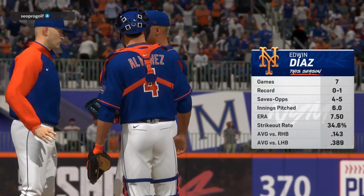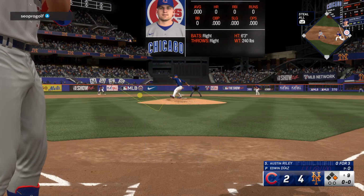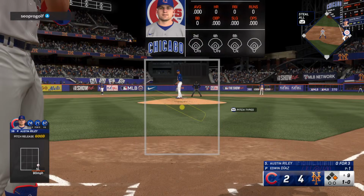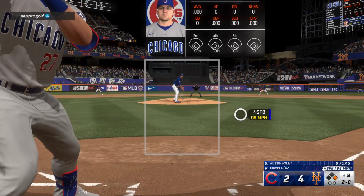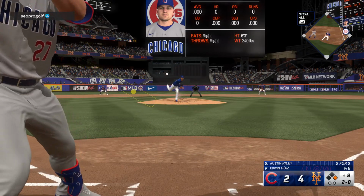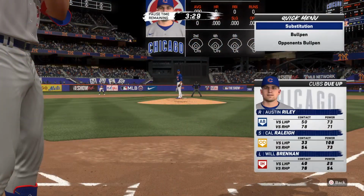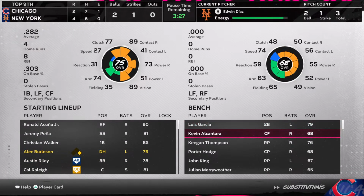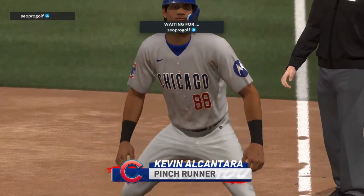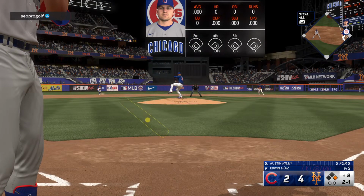Here's the third baseman, Austin Riley. 0 for 3 with 2 flyouts and a strikeout. Ball, that's out. Misses, and it's 1-0. And that's another out. Ball. The tying run at the plate. That's foul. Looks like we've got a substitution at first. Pinch running here, Kevin Alcantara. Tying run at the plate.